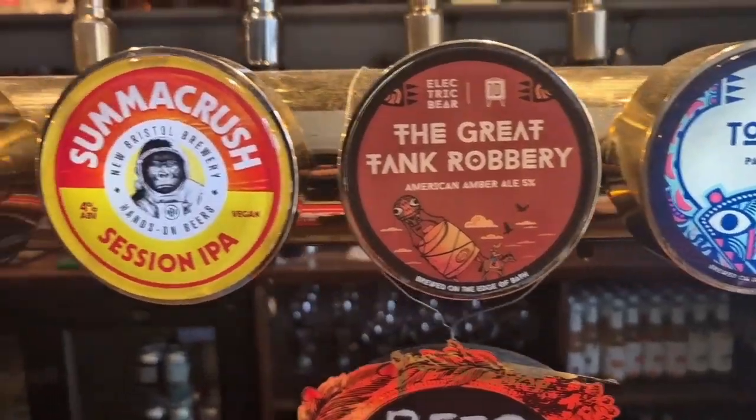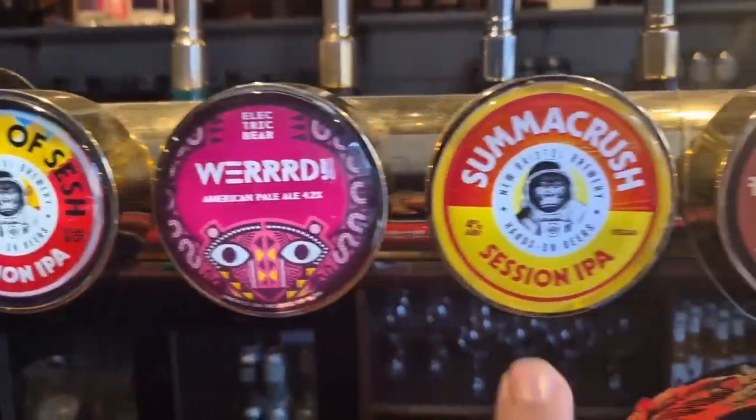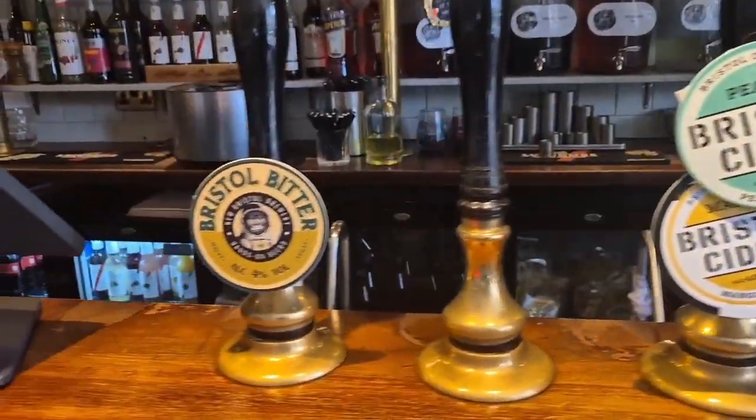We're going to be in luck today with finding some new beers, because obviously I haven't done an awful lot around this area. Bristol's only just down the road, so there's going to be Bristol ones. Electric Bear are based here, so I should be able to find stuff there. But got one coming from a new Bristol brewery. Dead happy with that. Some excellent offerings on here. So that's what I've gone with. Summer Crush, new Bristol.